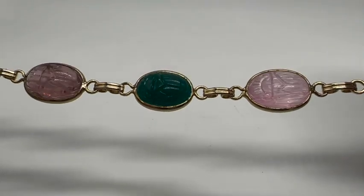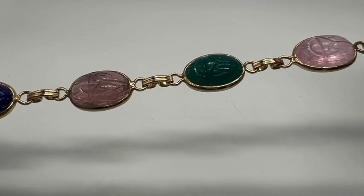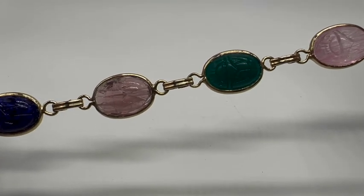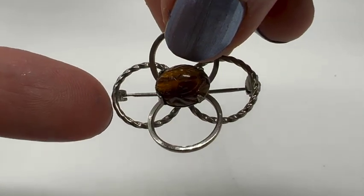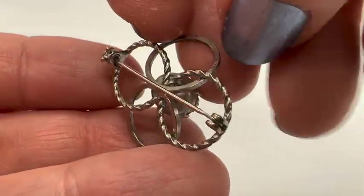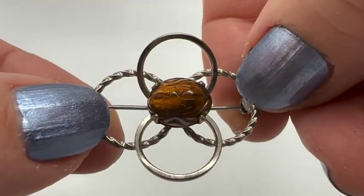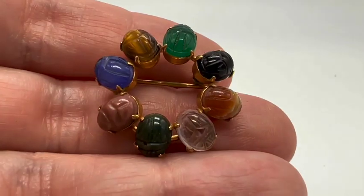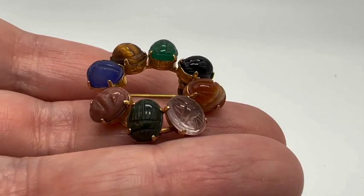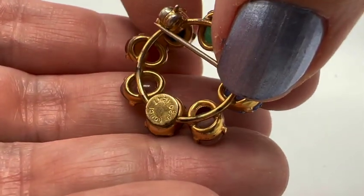So, yeah, a large part of my collection is scarabs. Really pretty stuff. I love the pink stones. Those are my favorite. I have this little pin. This is just a darling little thing. I don't think it's marked, but I love that scarab. Look at this cute circle pin. I love this one. This one's in really great shape. Gold filled, just like the rest.